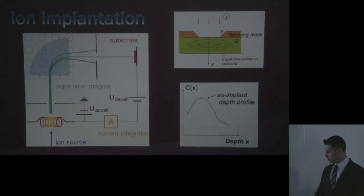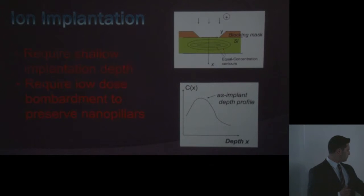And our goal is to try to, as much as possible, concentrate those ions at the very top of the nanopillar. And so, like I said, we want a shallow implantation depth, and also we're going to need a low dose, otherwise we run the risk of destroying those nanopillars.